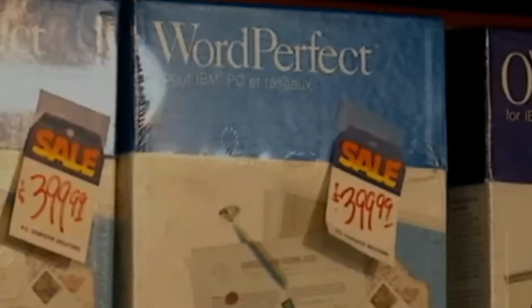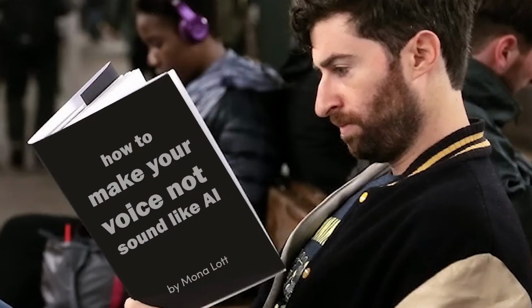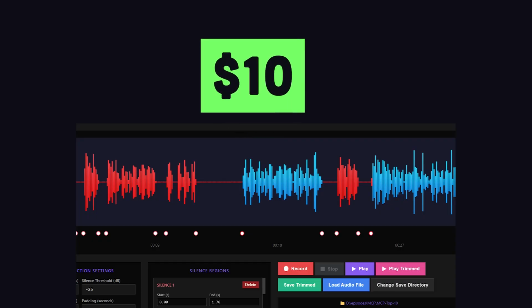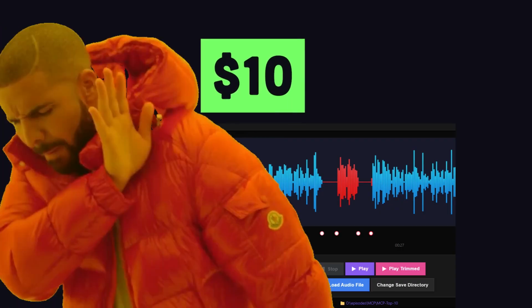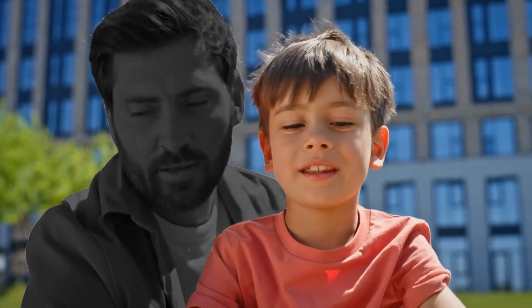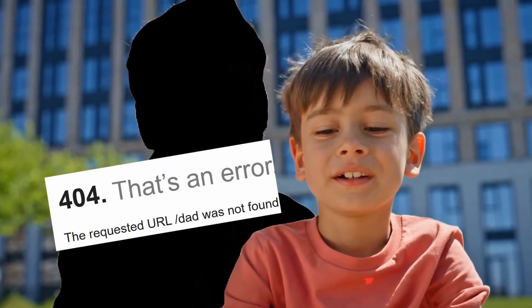Last week, I was looking for some software to solve a very specific problem. Lo and behold, I found this great app for $10. But as a Vibe engineer, I didn't pay for it. Instead, I spent 3 days, $500 in Claude credits, and missed my kid's baseball game over the weekend to build a crappier version from scratch.